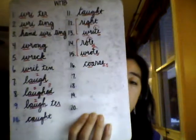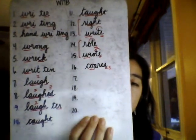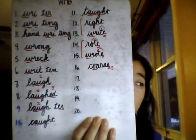Numbers 16 and 17. Coarse and coarse. The first coarse is rough or harsh. The fabric was coarse and scratchy. Or you can have coarsely ground salt or pepper. One syllable, think to spell k-o-r-s. The two-letter O that may not be used at the end of English words, and a odd job silent E. Coarse, as in rough. C-O-A-R-S-E. Course.